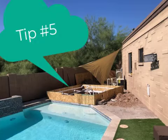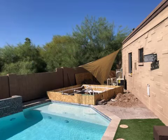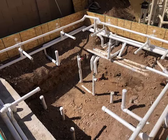Tip number 5, an in-ground hot tub is a custom build, and that means it can come with a custom price. Unlike an above-ground spa that can be put anywhere that has a flat surface and electricity, this has to be built specifically to fit the space that you're going to put it in and to work against whatever it is that you're going to put against it, including potentially a pool. So keep that in mind when you're considering what you want to spend and what you're actually planning on budgeting.